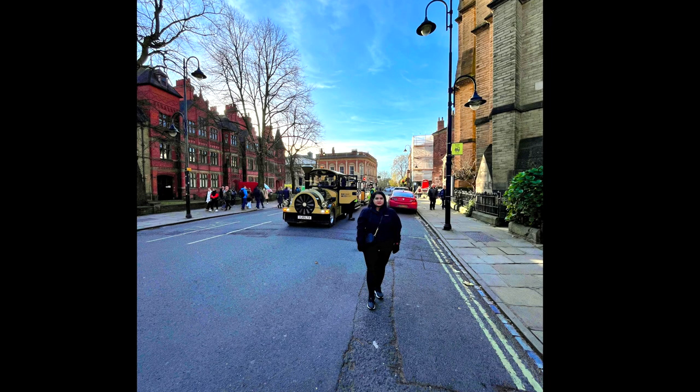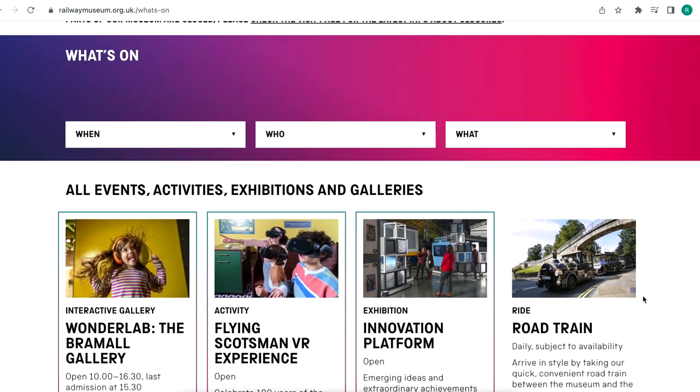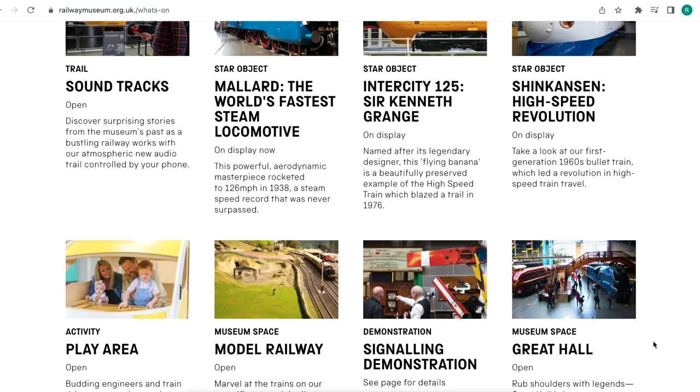Keep in mind that the availability and details of specific exhibits and attractions may change over time. So I recommend checking the National Railway Museum's official website or contacting them directly for the most up-to-date information on their exhibits and visitor offerings.